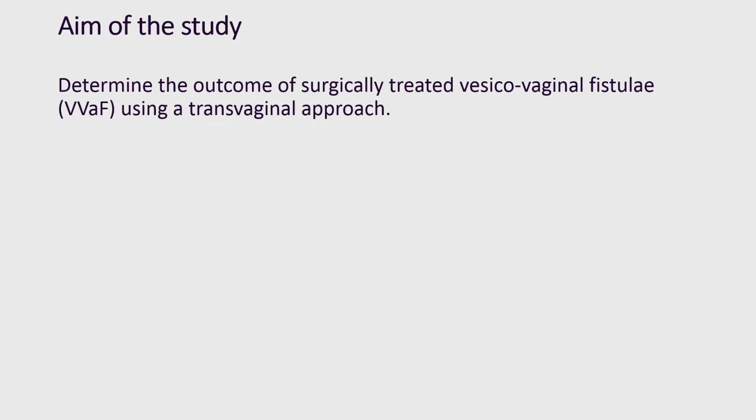The aim of this study was to determine the outcome of surgically treated vesico-vaginal fistulae using a transvaginal approach with a Latzko technique. This is a transvaginal approach with circumferential incision around the vesico-vaginal fistulae with mobilization of two layers of the bladder and vaginal wall. This is an important step to enable tension-free closure.